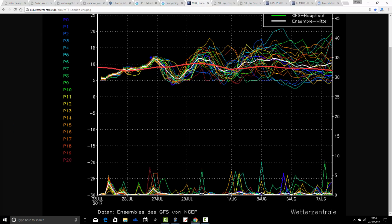We call this a sine wave, where we have warm, cold, warmer sector, a colder sector, warmer sector, colder sector, warmer sector, etc. And it tends to be something that you see more in the autumn and the winter. You don't often see a zonal sine wave on these charts at this time in summer, but that does look a little bit zonal, so it tells you it's got warmer sectors and cooler sectors coming in.